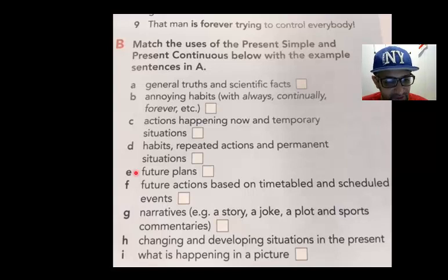She flies to Japan next Saturday, for example. Letter G, narratives. For example, a story, a joke, a plot, and sports commentaries. Changing and developing situations in the present. In letter I, what is happening in a picture? You look at a picture and you say, what's happening in that picture? For you to describe this picture, you have to use one of the two tenses. I repeat. Present simple or present continuous. What do you think? So let's continue here, people.